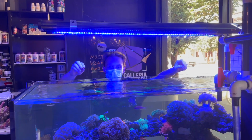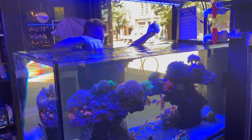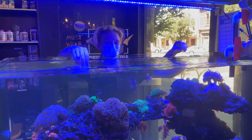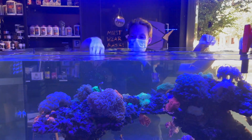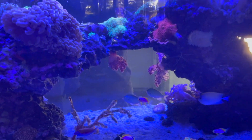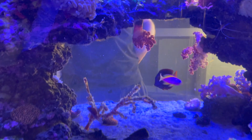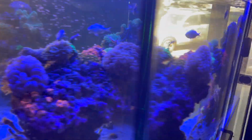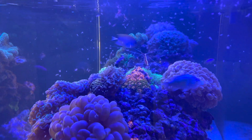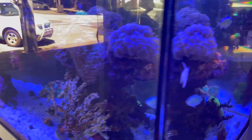So just a quick update on our front water box display tank. This tank's been undergoing some renovations. It's had many attempts at different styles of tank, but I've given Brett privileges to make it his own. And he's chosen to go with an LPS and NPS dominated tank. I kind of just gave Brett free rein to do what his imagination pleases, and he's done wonderfully with getting these Ventralis Anthias in here, which are just like the most amazing Anthias I've ever seen.